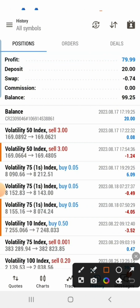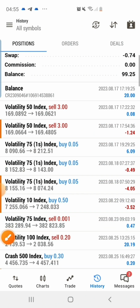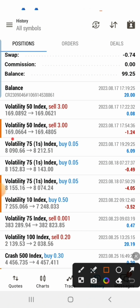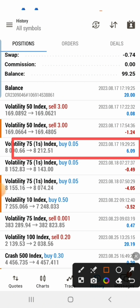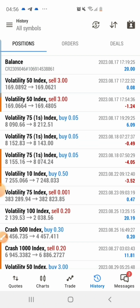If you see here, when I started trading this account, I first took a loss of about $1.24. Now after it I recovered $6. I took losses, but if you look at these losses, I am losing $4, $3, 0 point something dollars. But when I made profit, I made about $6. Can you see this now? So when we are talking about risk management, you always make sure that anytime you are risking something in the market, it should be lower than what you are targeting anytime you are in profit. So you don't need to close.